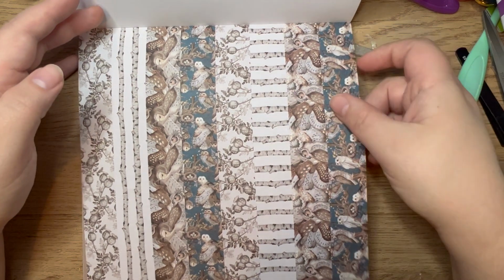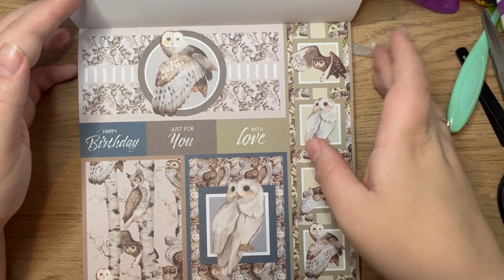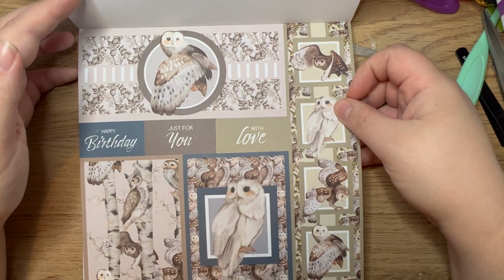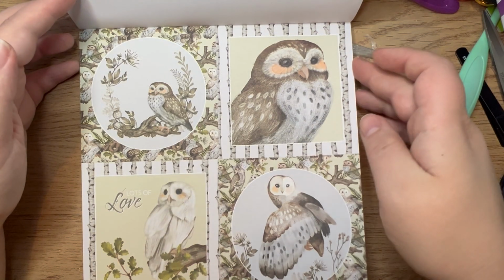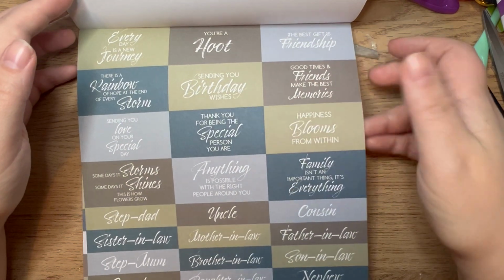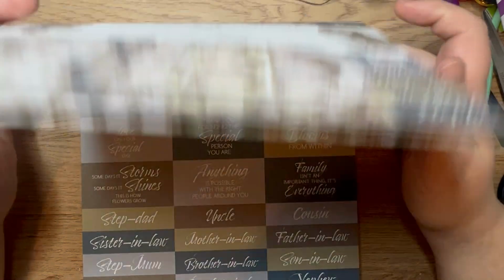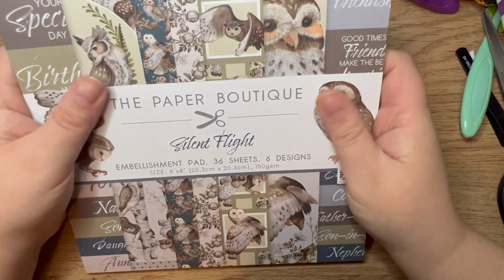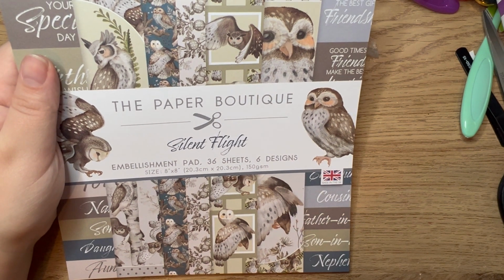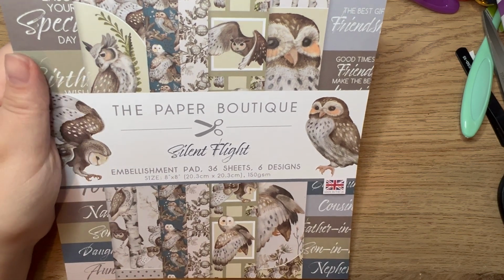We have the ribbon strips, and I'm determined to do a video on what you can do with these, because I know I keep getting asked. We have the different shaped toppers. We have another sheet of the square toppers and another sheet of the sentiments. Beautiful. You're a hoot. I like that. It's fun. It's almost vintagey, lots of browns and navy blues and dusky pinks in that one, isn't it? Very different to a lot of the others I've picked up.